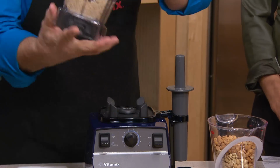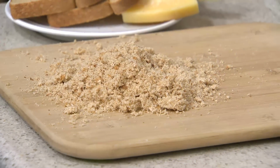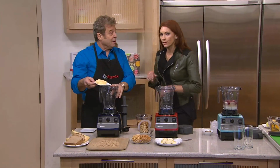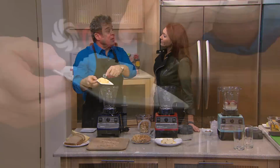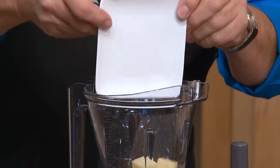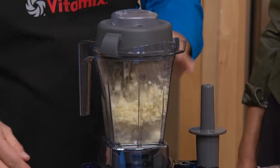What took so long? I don't know, it took so long. I was waiting on you. Perfect. Breadcrumbs out of fresh bread. Here's the thing, when you buy breadcrumbs at the store, there's dust in there, there's cardboard in there. You don't ever know what's in there. This is just bread. How about something harder? Okay. Grating cheese, Parmesan Reggiano cheese, that's the hardest cheese there is. Cut it up into chunks, put it in your machine, turn it on.